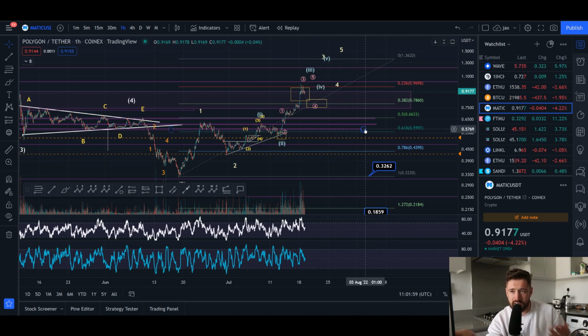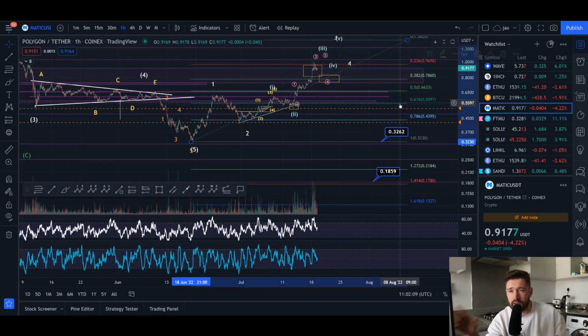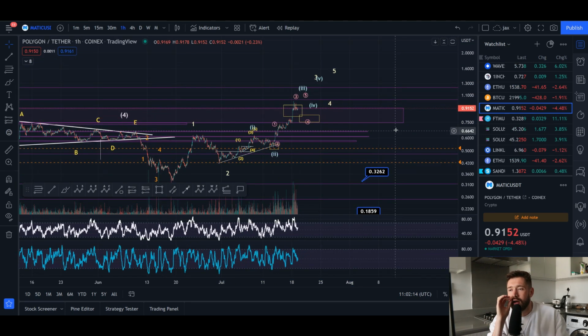Somebody had commented in yesterday's video to show the potential levels for a wave 2 pullback, so there they are. It all depends on where the wave 5 ends. Until then, you can't give a super accurate price point, or a price range, I should say. So that's basically it for Matic.